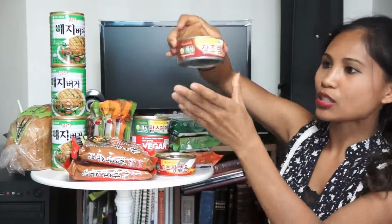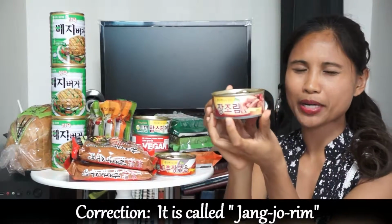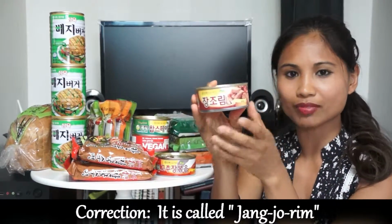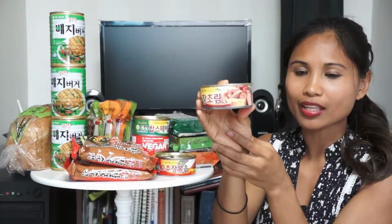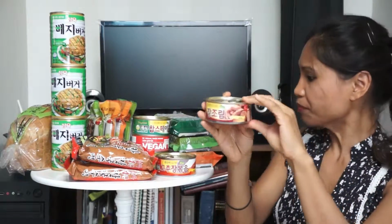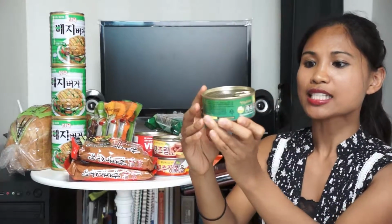Okay, the next one is called jongjurim. Jongjurim pretty much reminds me of little pork steaks, and you can use this for almost anything. You can stir fry it, you can put it in with noodles, that mixes very well, and you could use whatever sauces you want to flavor it with. But it is a little bit on the tangy spicy side, so if you're not into spice, I wouldn't get these. Okay, next one is chamshi steak.